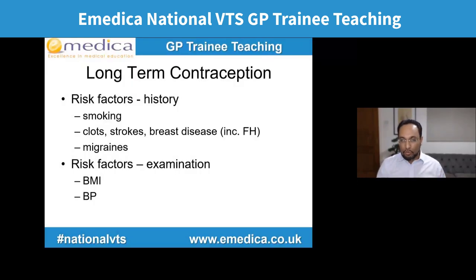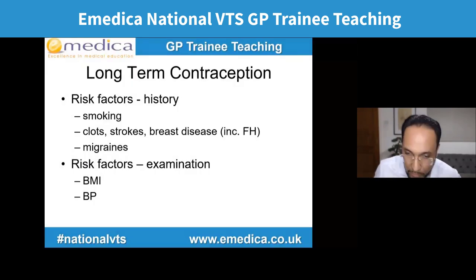And then it'll allow you to move on, because then you need to start thinking about, okay, once we've worked out what we're going to give for the emergency contraception, if they are sexually active and they're in this situation now, if we don't think about long-term contraception, they might end up in it again. So that's when you need to also think about safety to start long-term contraception. So things like smoking, history of clots, strokes, breast disease, family history of that, migraines. And then in terms of examination, you need to do their blood pressure and their body mass index, right? Because it might tell you whether the mini pill or the combined pill would be fine.